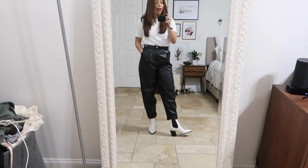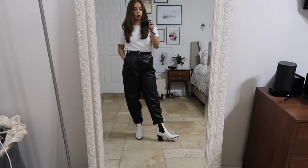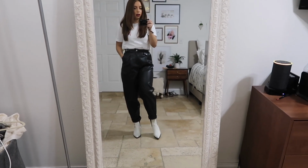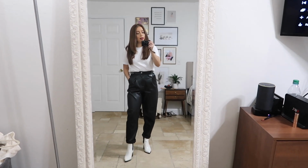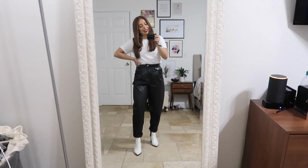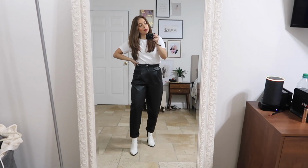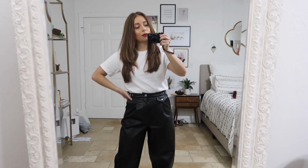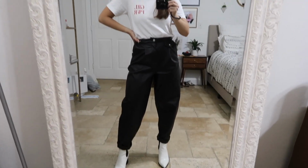And I paired it with some white pointed Chelsea boots from Forever 21 that I got like a year or 2 years ago, just to kind of add a little bit more edge to it instead of just plain black. But yeah, this is today's outfit. I paired it with a red lip too because I was feeling a little sassy. Yeah, here it is. I really love this tee though because it's just so cute and plain. That's it, look number one.